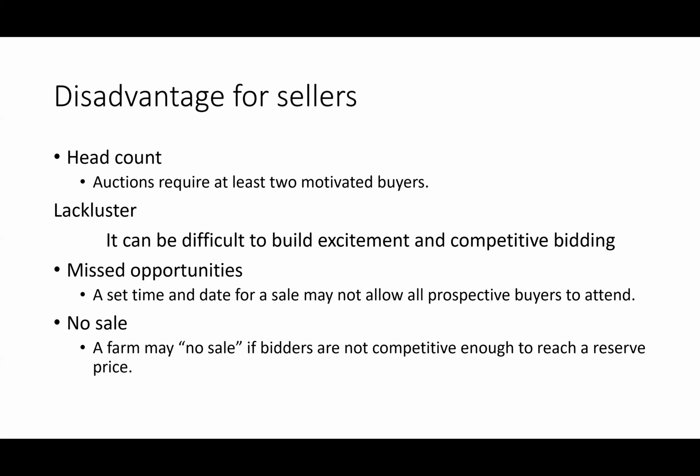Depending on, again, the auction house, it can be difficult to build excitement and competitive bidding, unless there are certain qualities that bidders are looking for in your animals. But you never know till you get into the auction house what type of environment you're going to be. Sometimes there are missed opportunities, since there are standing dates at auction houses, that potential buyers might not be able to make it due to whatever the case may be. So that can be a disadvantage.